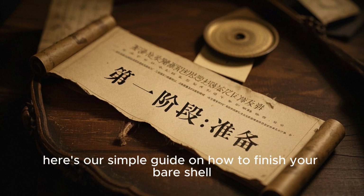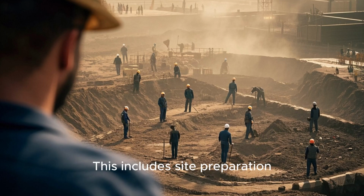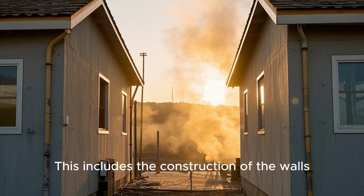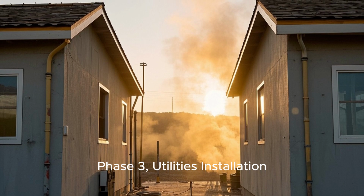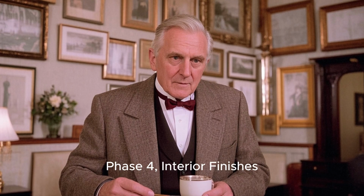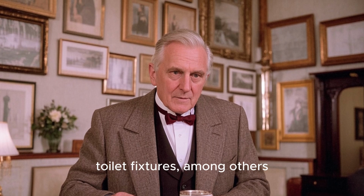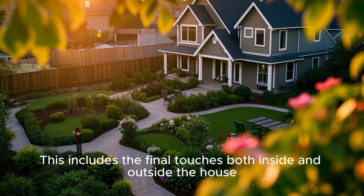To help you further, here's our simple guide on how to finish your bare shell. Phase 1. Preparation. This includes site preparation, excavation, foundation, and framing. Phase 2. Enclosure. This includes the construction of the walls, roof, and windows. Phase 3. Utilities installation. This includes the rough-in of electrical, plumbing, and HVAC systems. Phase 4. Interior finishes. This includes ceiling works, tiles, paint, cabinets, toilet fixtures, among others. Phase 5. Landscape. This includes the final touches both inside and outside the house.